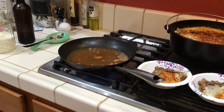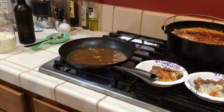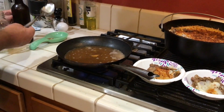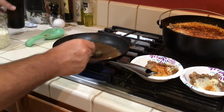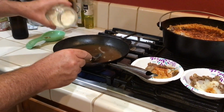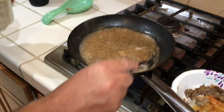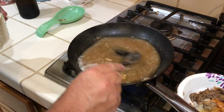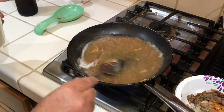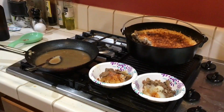Alright, we talked earlier about saving the juice from the canned beef and not wasting anything. So now I'm going to just whip up a simple gravy out of that leftover broth and put a little Worcestershire in there. And I'm just going to use some more of these potato flakes to thicken it. By doing this, we're using up all of our food. If we were in a grid down type situation or an emergency where we were relying on our food stores to survive, you wouldn't want to throw out anything.